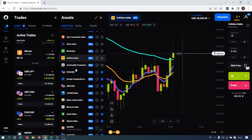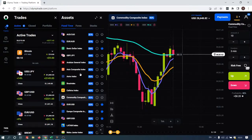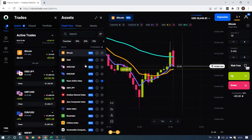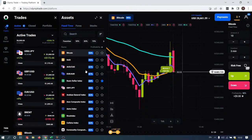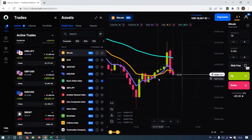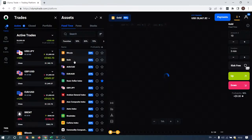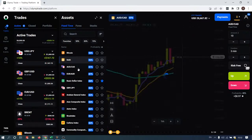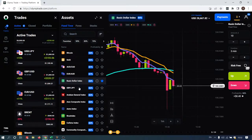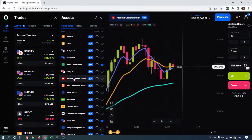How come we have so many indices? Well, for the employees of the company, we have more assets available because a part of our job is also to test these assets to see how well everything works. So we actually have more access to some instruments which are still under development, and also a part of working for OLYMP TRADE is being able to trade pretty much all the indices that are available on the platform.